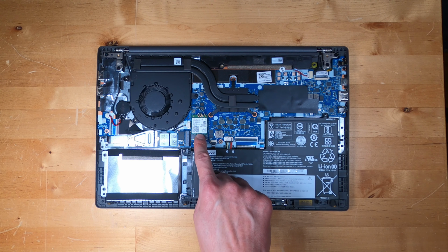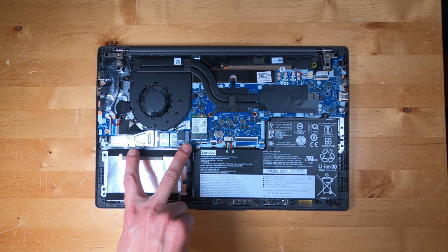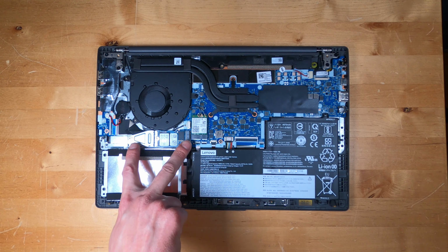There's a Wi-Fi and Bluetooth card, and a short length M.2 card, but the slot will accommodate a full length. There's a 2.5-inch drive location, which does include the bracket and the cable, but no drive is populated on this one. There's a CMOS battery and the main system battery.